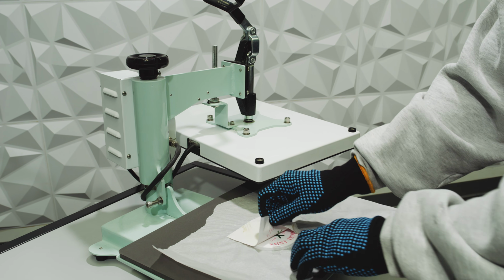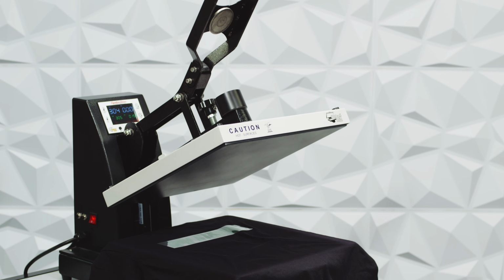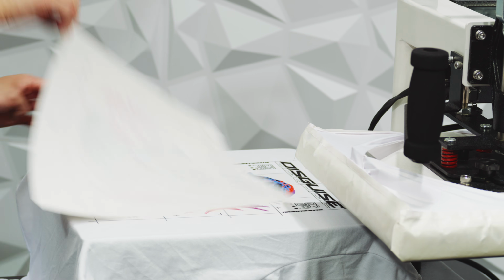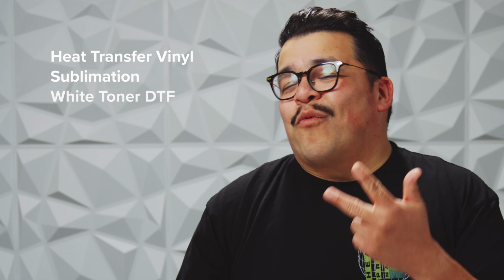What makes heat press customization unique is that you have a lot more control and flexibility over what products you offer and how you fulfill orders. In keeping on that theme of flexibility, there are different ways that you can make money with a heat press. Three of the most popular print methods are heat transfer vinyl, sublimation, and white toner DTF. And if you're looking to start your business with any of these methods, we have you covered with our business bundles.